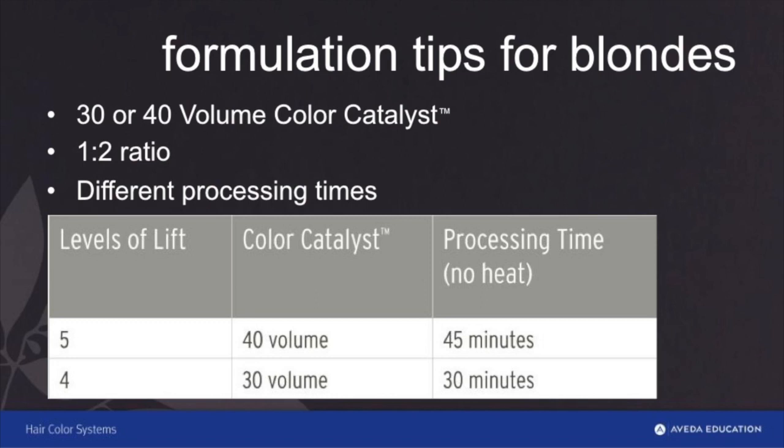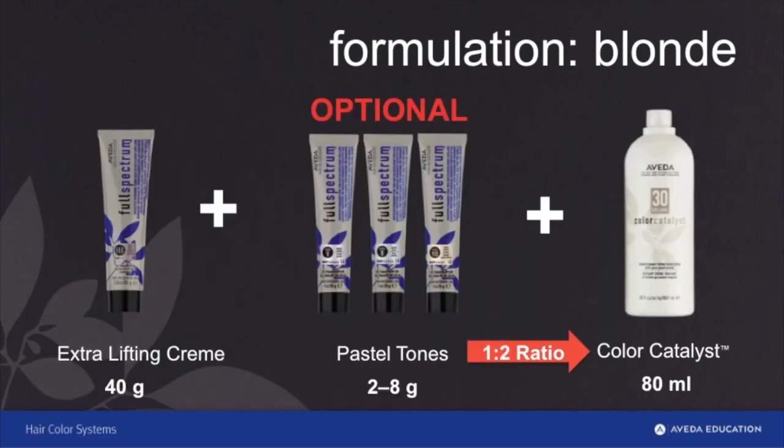If you want to achieve 4 levels of lift, you would use 30 volume color catalyst, and it would process for 30 minutes. If you needed to achieve 5 levels of lift, you would use 40 volume color catalyst, and it would process for 45 minutes. An example of a formulation for a high lift blonde would be 40 grams of your extra lifting cream with anywhere from 2 to 8 grams of your pastel tone with 80 milliliters of your color catalyst.